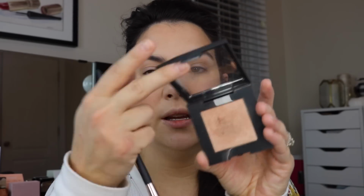Digging forever for a highlighter brush. I found this one, but for some reason I couldn't find my Real Techniques one. I don't have a brand new highlighter, so I'm going to use this Believe Beauty in Pink Pearls. Really nice highlight. Nice gentle glow. Love that. Believe Beauty is so good.